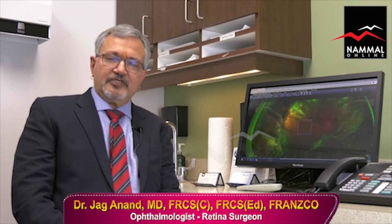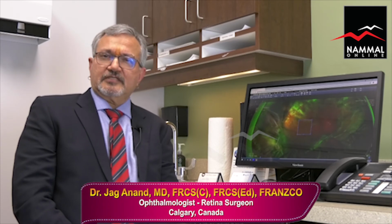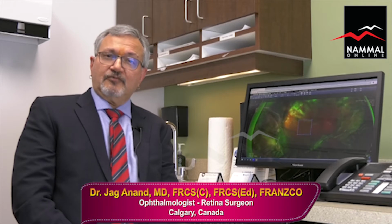There is a rider with AstraZeneca that it is not for people under the age of 55 because of a very rare side effect which has come to light. It is a blood clot in a venous channel in the brain. It's called venous sinus thrombosis. The incidence previously we thought was 1 in 500,000. And now there is talk it could be between 1 in 100,000 to 1 in 250,000. Still, it is a very, very low incidence.